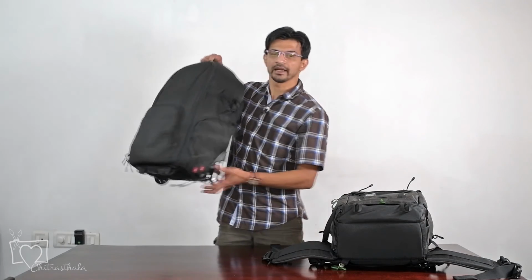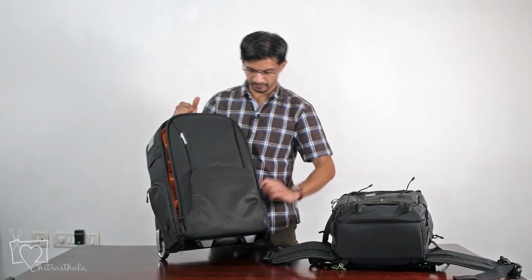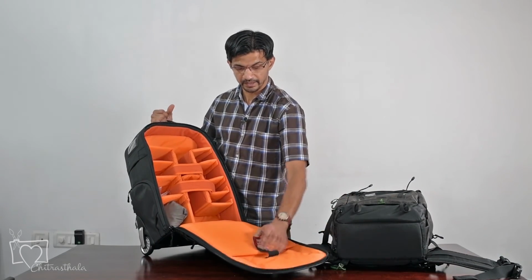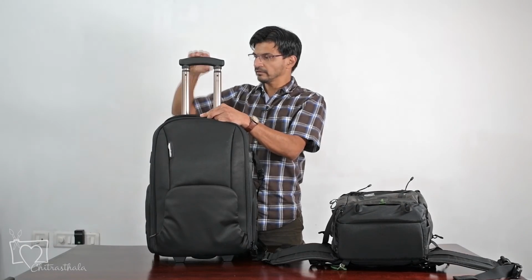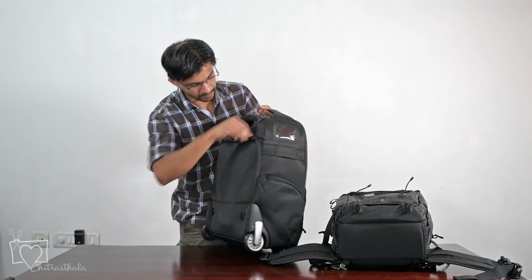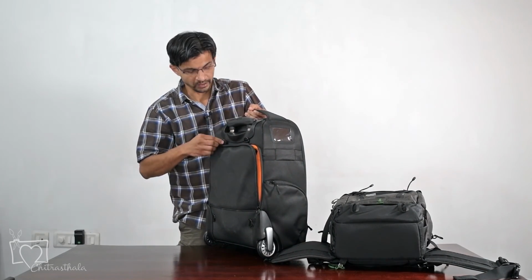In my opinion, a rolling camera backpack is a good choice. Something like this. This is Amazon Basics Athena 100 rolling camera backpack. You can carry a lot of gear in this bag. It also has a 17-inch laptop compartment. You can roll it. It also has detachable shoulder straps hidden inside this compartment. You can use the shoulder straps whenever you can't roll the bag.